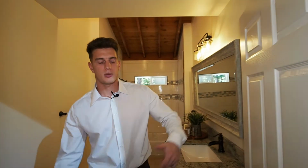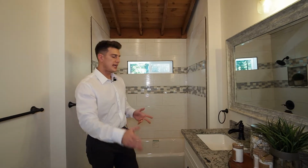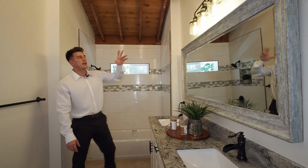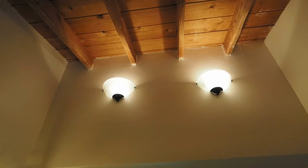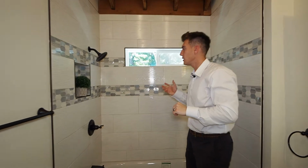Coming into the bathroom, we have tile floors, natural stone countertop like we saw downstairs in the kitchen. We're gonna have the sink fixtures that are dark, dual vanities. We have the same wood cabinetry. We're gonna have Edison bulb fixtures. The ceiling's gonna go up here and turn into a wood ceiling with nice wood planks and the exposed beams. We have sconces up here on the wall.